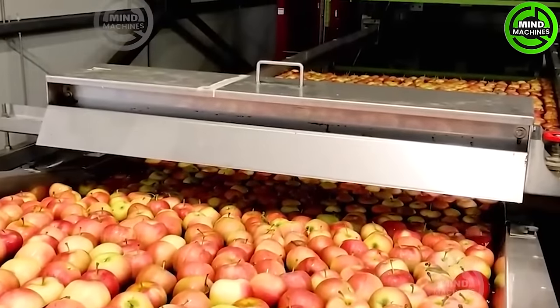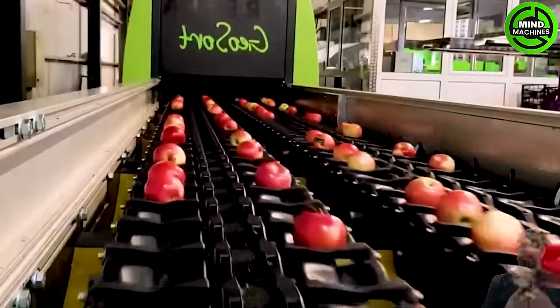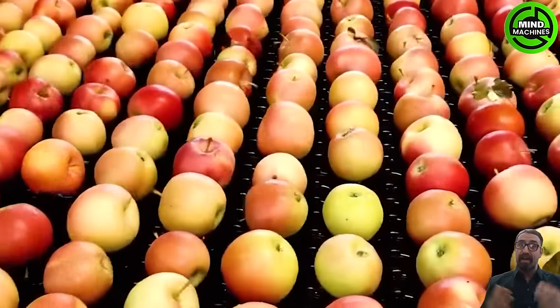The apple packaging process is executed with precision and efficiency, encompassing sorting, counting, and placing the apples into packaging. Each step is automated, ensuring a high quality outcome.